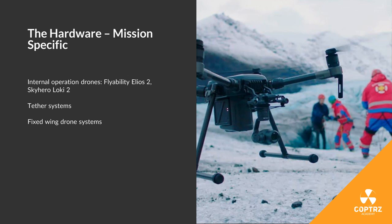And then we've also got an exciting new drone called the Sky Hero Loki 2, which is effectively a tactical drone for launching into buildings, to clear buildings for police before operations. You can send that drone in, and it doesn't matter if it gets damaged. It's got a night vision camera built in with a visual camera, and it can effectively clear room by room before officers enter.